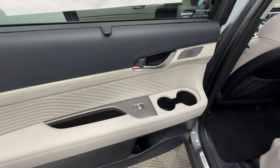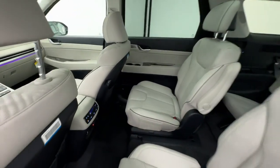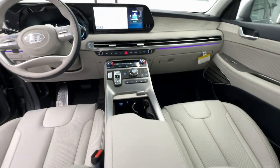Get the style and performance you want and the space you need in this distinctive Palisade. Our team will give you an outstanding test drive experience.